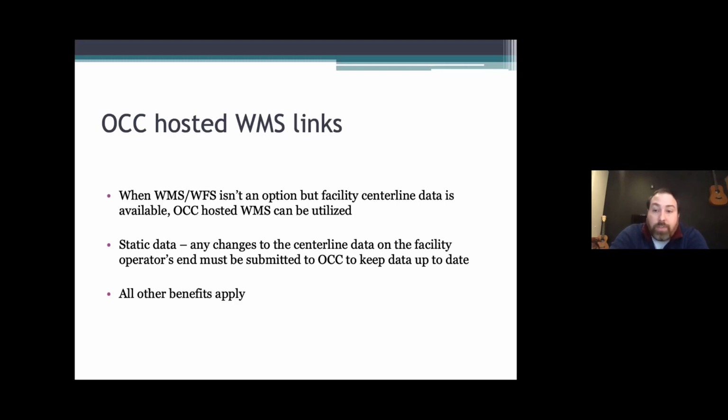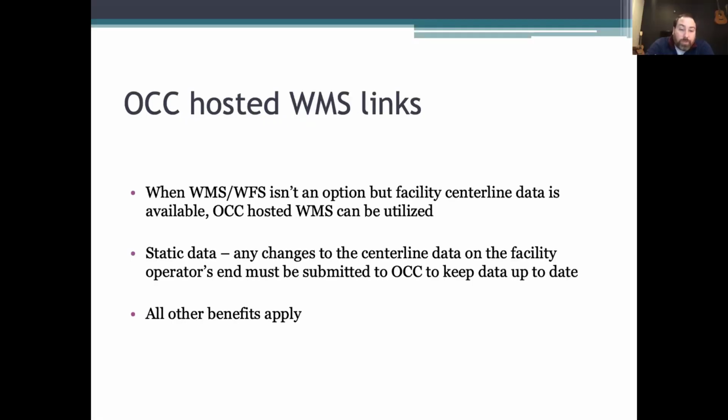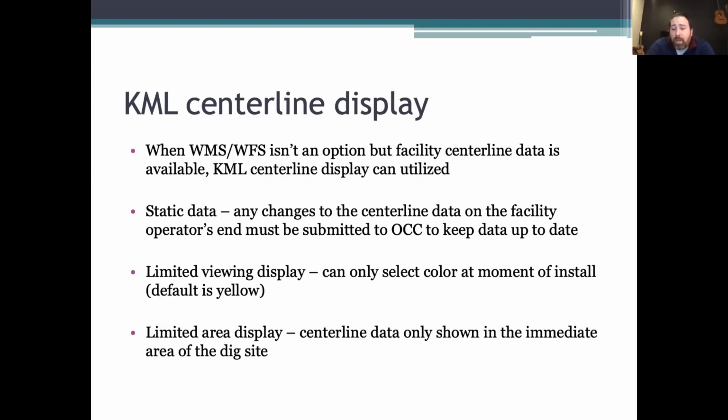Other than that, everything else that we went through today can be accessed and can be utilized, even with OCC being the one hosting the service for you. Last but not least, we can also simply host the data as a KML centerline display. If there isn't a way for you to make the WMS WFS options work, or it's not something that you're interested in pursuing, you can simply provide a shape file and we'll build in that centerline data as an additional layer on your map. Some of the disadvantages that come with that are a limited display option for the color coding, and you obviously can't put features and identifiers in that scenario because you're strictly displaying centerline data.